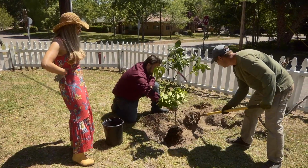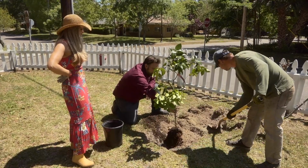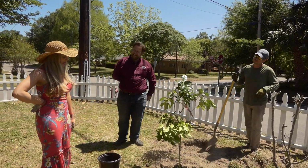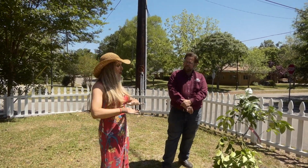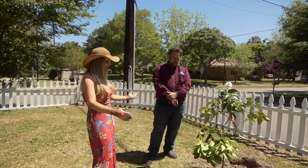So how long until I get grapefruit off this tree? Well, most fruit trees are going to take about 3 years before you're really going to see good fruit production off of them. And that's all part of the whole having an edible yard, not just your annual gardens, but also having perennial plants around the yard, like fruits and nuts that are growing year after year after year.